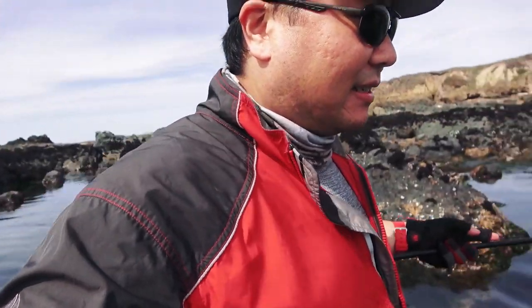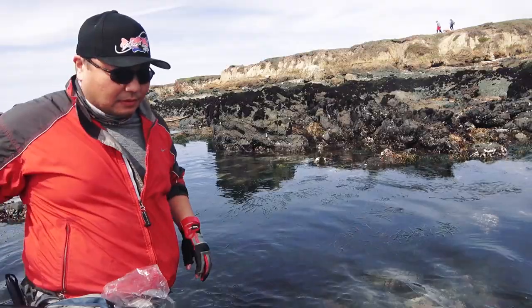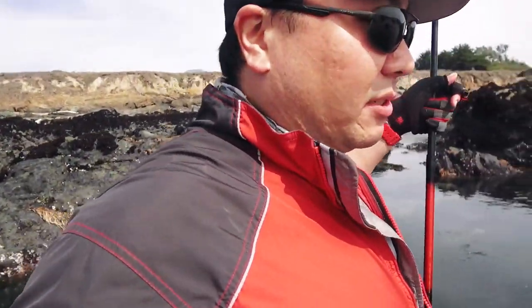I lost a big fish right there. Let's see what happens next, huh? Yeah, I lost a very decent fish right there. That sucks. This pink coral and algae is not really my favorite to pull. I prefer grassy areas, so let's go search for better waters, huh?